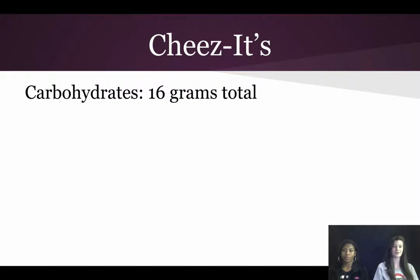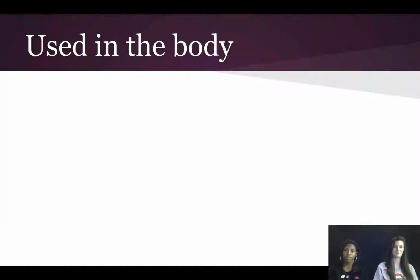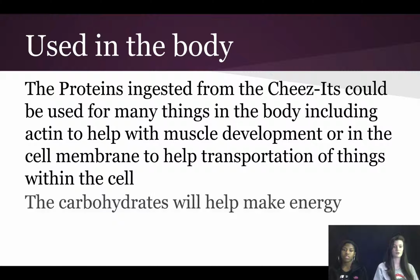In Cheez-Its, there are 16 grams of carbohydrates, 7 grams of fat, and 3 grams of protein. The proteins ingested from the Cheez-Its could be used for many things in the body, including actin to help with muscle development, or in the cell membrane to help transportation of things within the cell. The carbohydrates will help make energy, and fat will be stored.